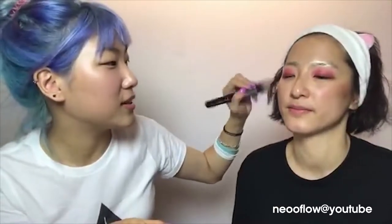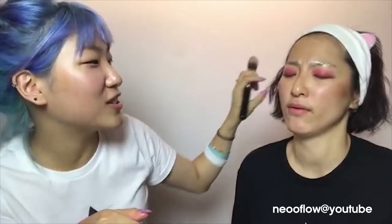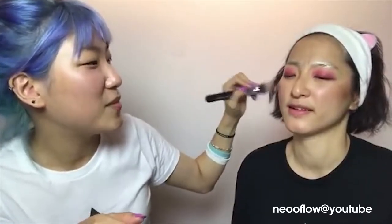So we're using lip gloss as blush. It's kind of sticky. So sticky, but it's shiny. Girl, it's so glossy.